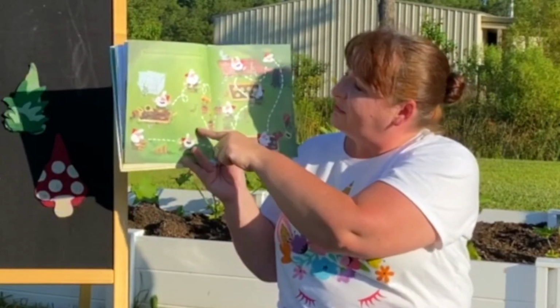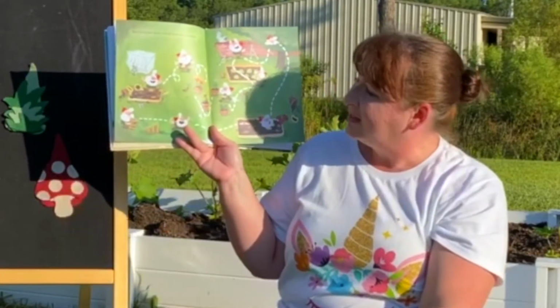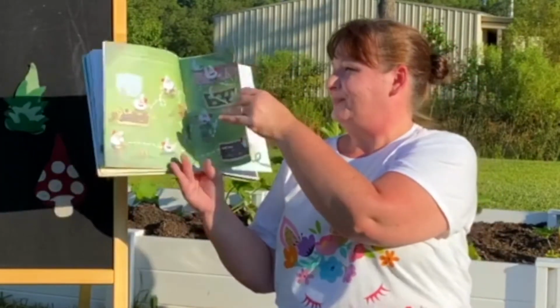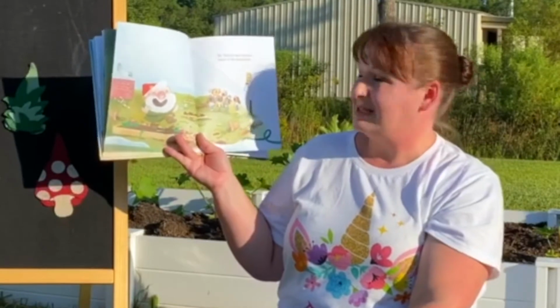He ate some lettuce. He ran over this way. He went in and out of the flower pots and around in a circle, spin, spin, spin. And then he jumped in the sunflowers. He went a little crazy. Mr. Waters sent Gnome back to the classroom.